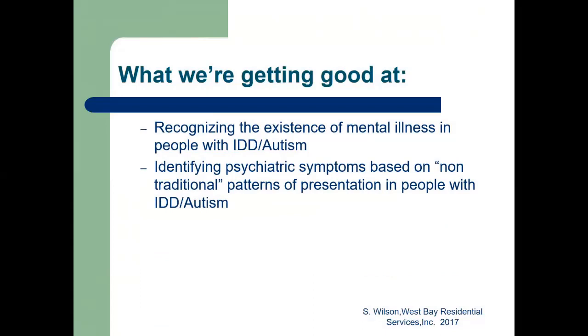We've also learned to identify psychiatric symptoms based on non-traditional patterns of presentation in people with IDD and autism. So folks that I support who are diagnosed with depression or generalized anxiety disorder or bipolar disorder, any of these disorders, don't necessarily present symptoms that look like the DSM-5 presentation. A lot of this has to do with the fact that many people that I'm working with are not terribly verbal, and a lot of diagnosis in DSM-5 is based on people being verbal and expressing what's going on with them. So we've learned to look for other behavioral things that might indicate the existence of a psychiatric disorder, and sometimes it's really a clinical diagnosis when we treat people for that disorder and they get better.